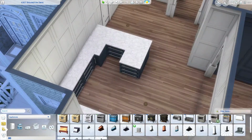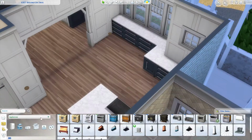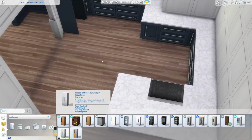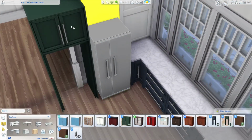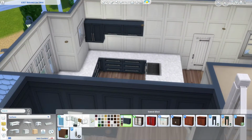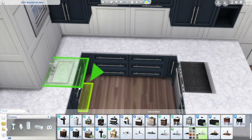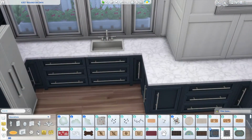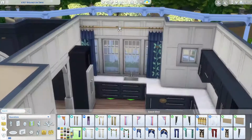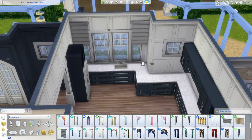oh, I don't remember whose kitchen set this is. This could be Harrie's? No, I think this is a Peacemaker kitchen set. But I really like these dark navies in this house with the whites and the mid to light wood tones. I think it all went together very well. This was kind of an odd shaped kitchen. It's very large, so it was kind of weird to furnish.